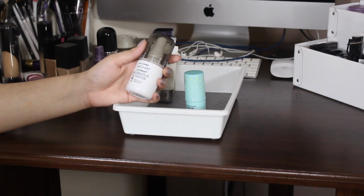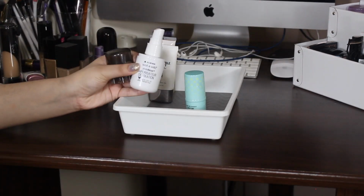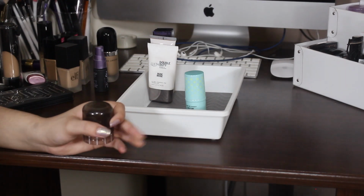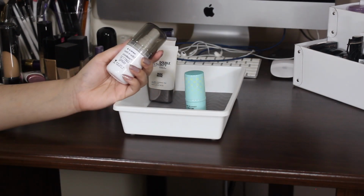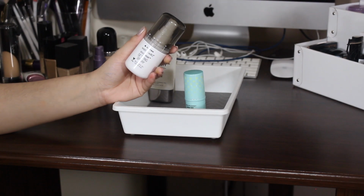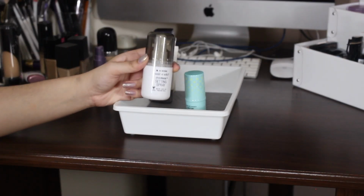This Wet n Wild Photo Focus Primer Water is just okay. Like, it's not the best. If I can show you guys the spray, it's a pretty good spray, but it doesn't do anything for my makeup, and it kind of burns because it smells like alcohol. But it's great for wetting your eyeshadows or anything of that sort, so that's what I keep it for, because it's almost done, so I might as well just finish it up.